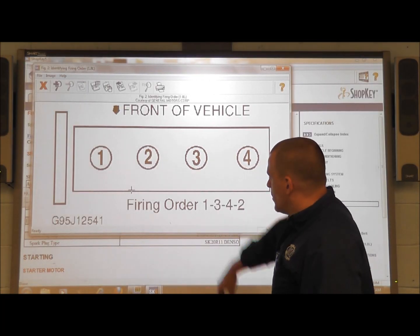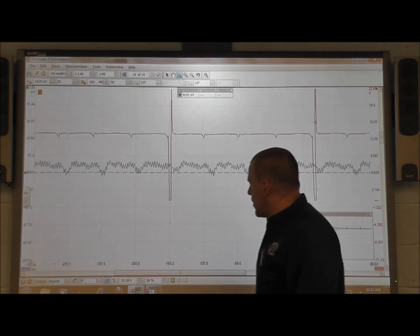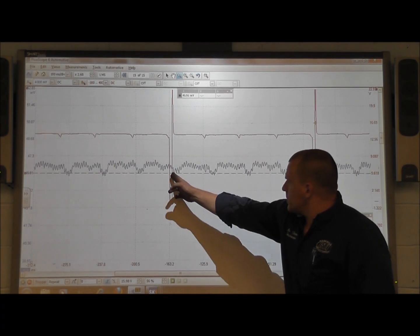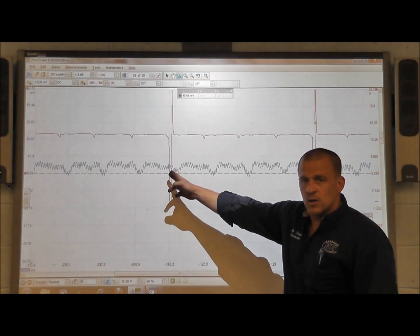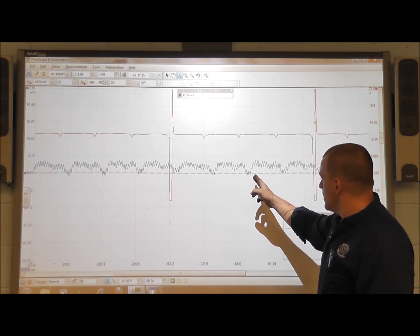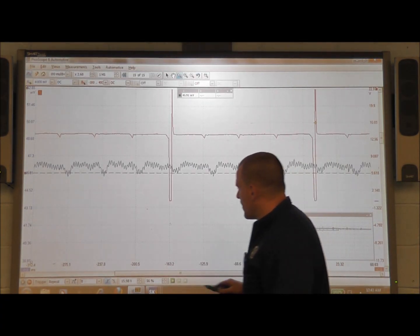Here's our firing order, 1342. So we'll go back to our scope. And now looking at this, we know that this is cylinder 4. So this is 1, right? And this is 3, 4. Did we do that right? Sorry. What's our firing order?